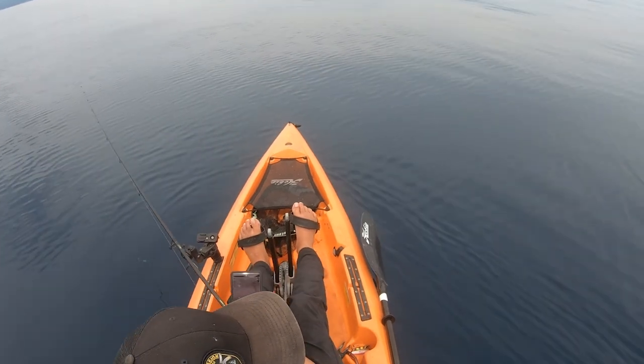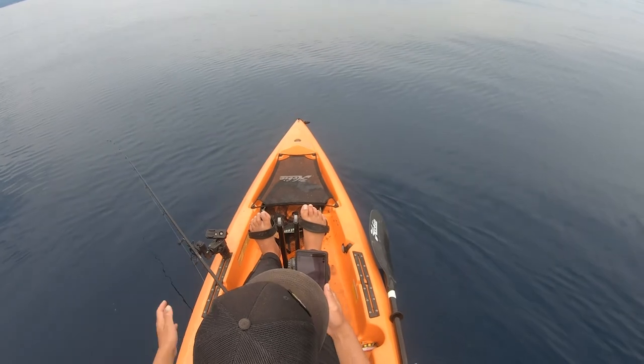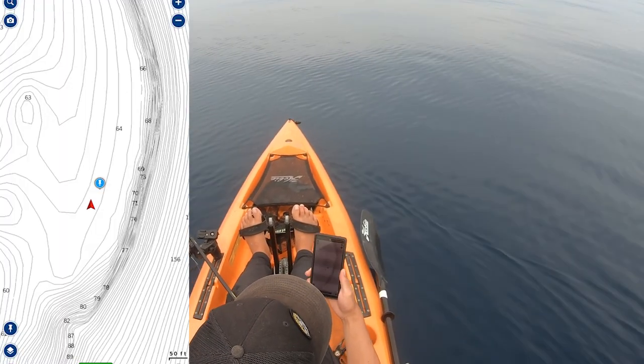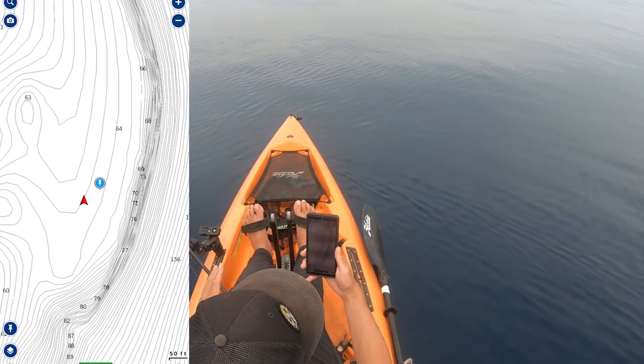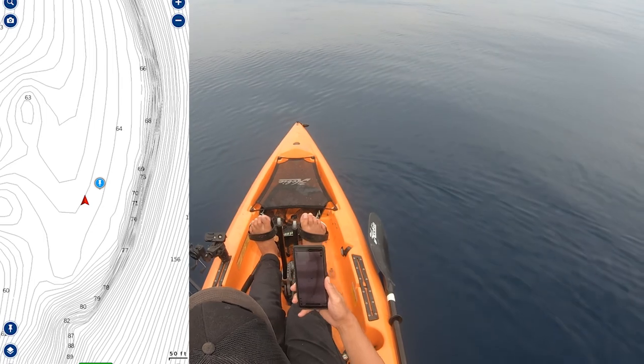All right, so you're watching me right now and I'm moving around, but I don't have a fish finder. So the next best thing you can do is get yourself a Navionics subscription when you're in a pinch and you can see a baseline. It's not very accurate really, but you can get a baseline of where you're fishing, the depth you're looking for, the contour, and obviously putting some waypoints down.